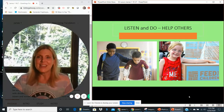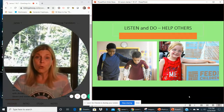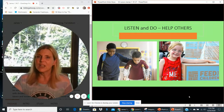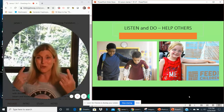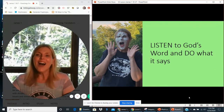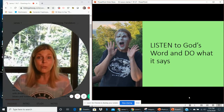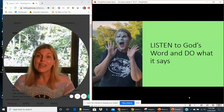It says at the end of verse 27 that we should refuse to let the world corrupt us. In other words, when we really listen to God's word and do what it says, we can avoid getting messy. Remember what happened when I didn't listen and do? God wants us to listen to His word and to do what it says. He is so awesome that if we ask Him to help us, He will.